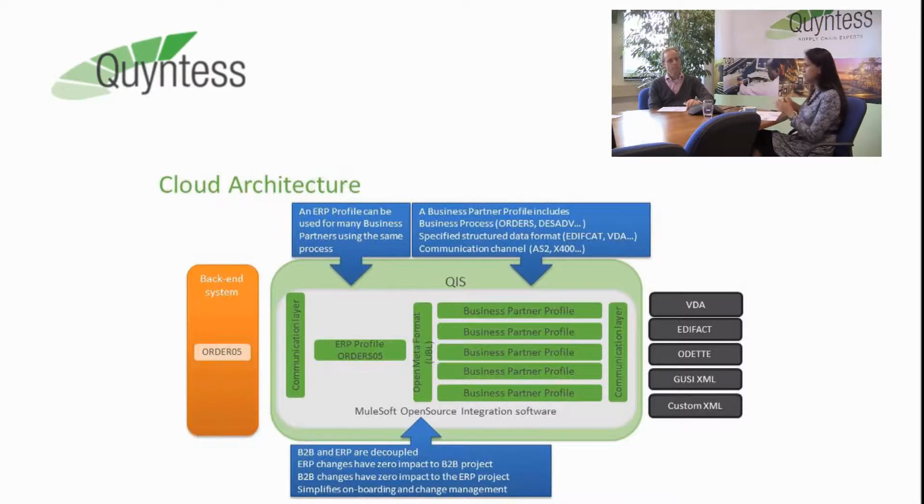That means if tomorrow you see more business partners joining in your integration platform, you're not impacting the ERP profile, so the business can go on, and you keep on adding the new partners. And obviously the simplification, it's more efficient also.